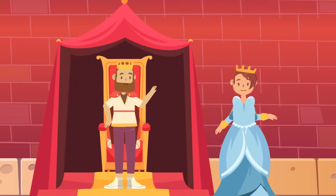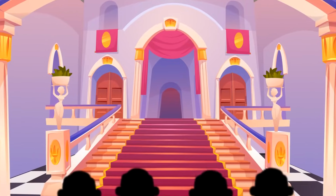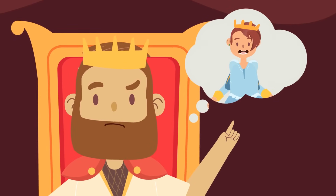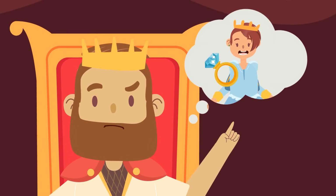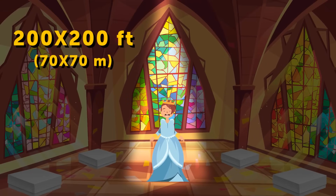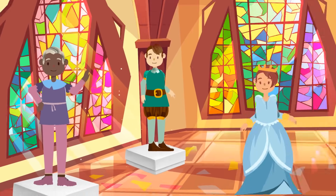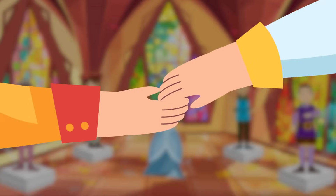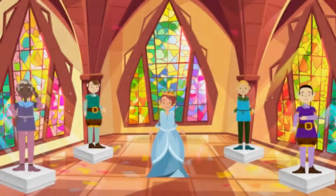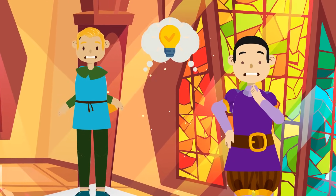King Gerald has a very beautiful daughter named Teresa. 4 princes from different countries came to the kingdom, hoping to marry the girl. But the king decided to check how smart they were and organized a special contest. Teresa was in the center of a 200 by 200 foot room, and the princes were standing on small boxes in each corner of the room. The first prince to touch Teresa's hand would become her husband, but they weren't allowed to leave their places or use anything but their hands or wits.